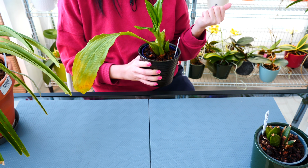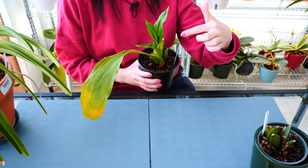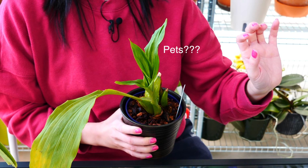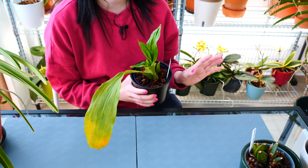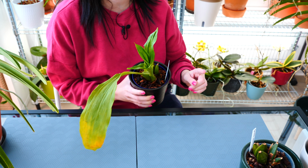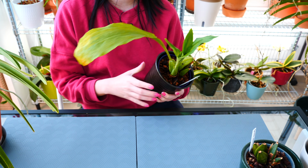I also lost the Neomoorea wallisii. Do you remember that one? It was a long time ago. It's a beautiful plant, has the very same leaves, lost it to pests. Not pets, pests. I was kind of furious because I really wanted that orchid. Recently purchased it again. It will arrive in a month or something. But especially for that one, I want to create an enclosed space.